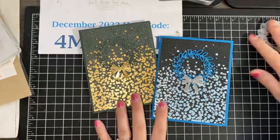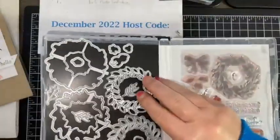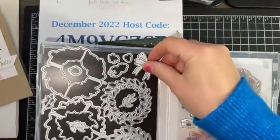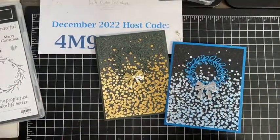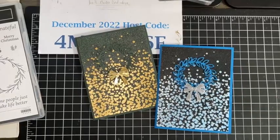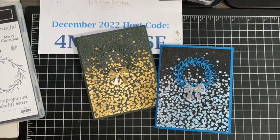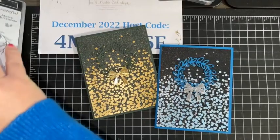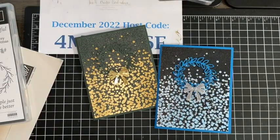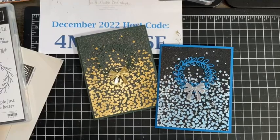All right. So again, this was the Cottage Wreath bundle. This is available. This is carrying over. However, the bundle pricing is ending. Unfortunately, the shimmer paper I used is discontinued, but hey, we are at the final couple days of the catalog, so that's to be expected there. But definitely head to the online store, grab those last chance and clearance items before they are gone for good. And then the new catalog starts January 5th.